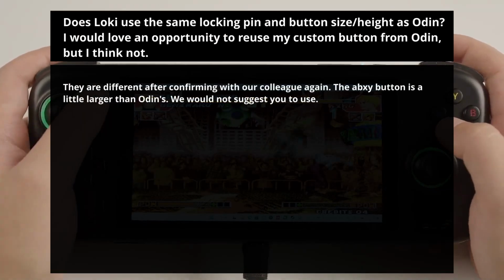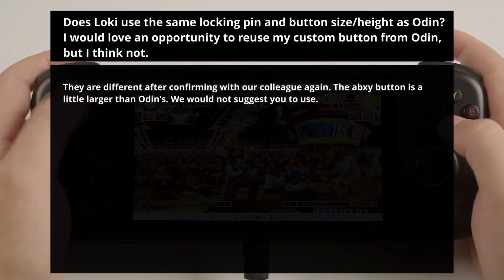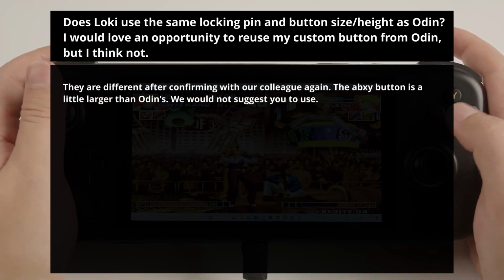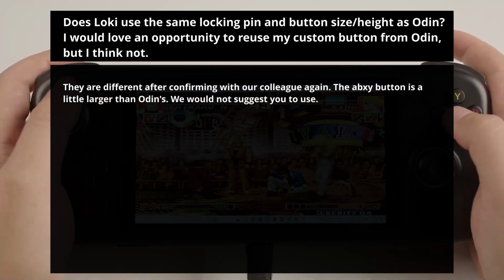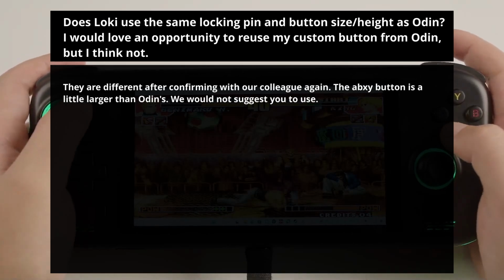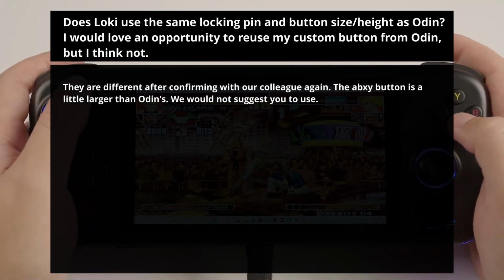Next question, does Loki use the same locking pin and button size height as the Odin? I would love an opportunity to reuse my custom buttons from Odin, but I think not. And the answer is, they're different after conferring with our colleague again. The ABXY button is a little larger than the Odin's. We would not suggest you to use. Wouldn't suggest that you use your custom buttons that you had on the Odin.